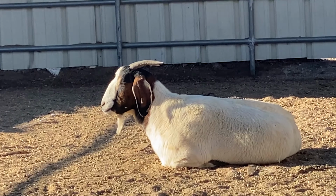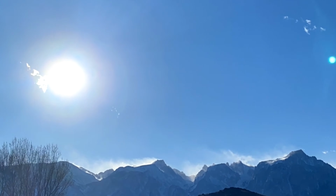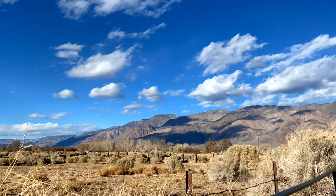It's got a goatee. It kind of feels like you can reach out and touch them. They're so close yet so high and so far away. And they're just so dramatic and so scary and so beautiful all at the same time.